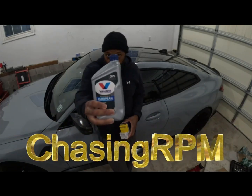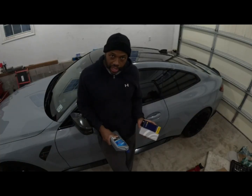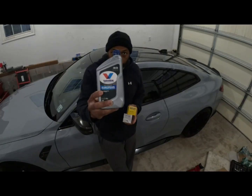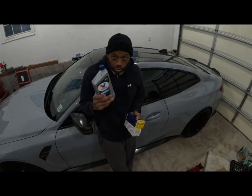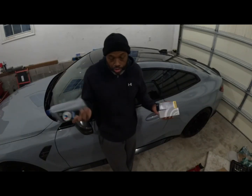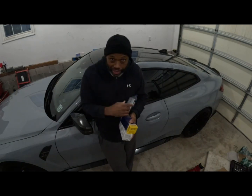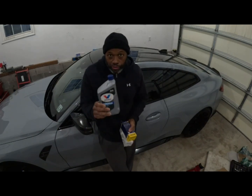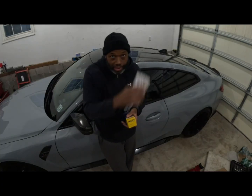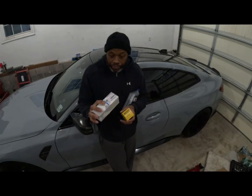We got 0W30. This is the 2022 M4 G82 chassis. All the G80 series cars use the same oil. 0W30, 7.4 quarts on a refill and filter change, or you can go with 5W40. It's whatever you choose. I think the 5W40 was good for tracks, track racing, stuff like that, but they said the 0W30 is fine for every day. Either one, you're gonna get the job done. If you live in Alaska, then go do some more research. I'm not quite sure what you're gonna use over there, which one.